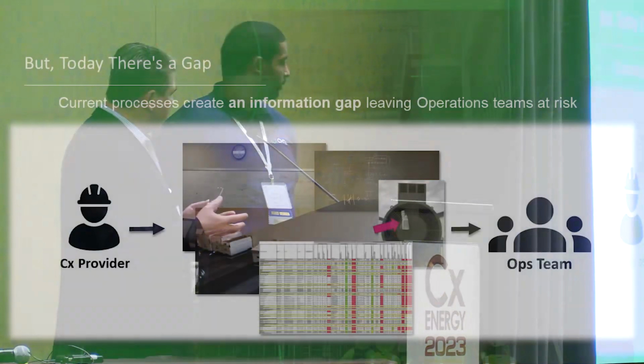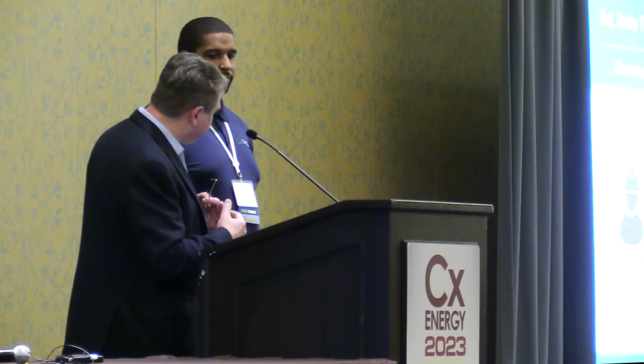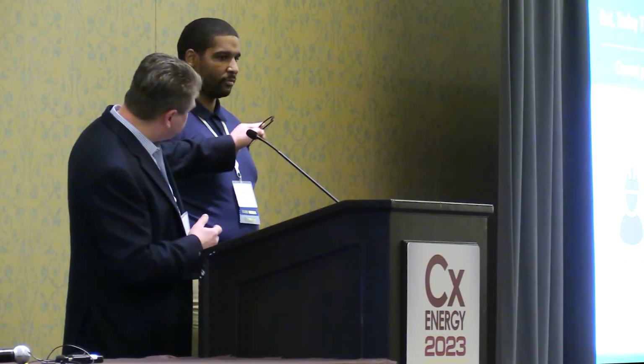So, how does it happen today? Why does this gap exist now? Because of this. These pictures are from my projects. During the commissioning process, the knowledge that we have, that the construction team has, and that the design team has, resides in boxes, spreadsheets, whiteboards, blackboards, or right there, the O&M manual attached to a fan. Obviously, during startup they have removed that O&M manual, but where is it going to end up? Is it going to end up where the owner needs it to? You don't know. It may just lay on the roof and disappear, get blown away by wind.